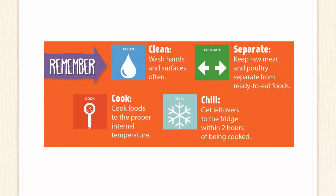I'm actually going to be sharing with you a little graphic later on about what are the recommended temperatures to cook things like beef, pork, fish, as well as chicken. And then I think another thing to be very careful with, especially if we find ourselves doing a lot of batch cooking at home and cooking stews and casseroles or large containers of chili, is we want to get those leftovers to the fridge within 2 hours after being cooked.